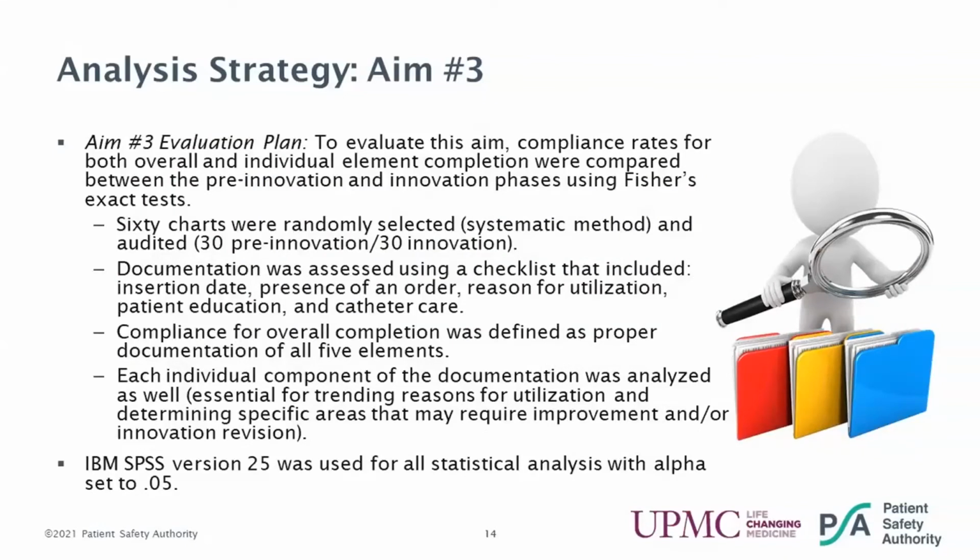To evaluate this aim, we actually used 30 patient records and we audited them from each 4-month interval. Samples were randomly selected using a very systematic method that we had created. And we did this just so we could increase generalizability with the population. Each of these records were individually audited, and we looked at several different factors. We looked at the inclusion of the insertion date, the presence of an order. We looked at the reason for use, and these were all laid out within that checklist as well.